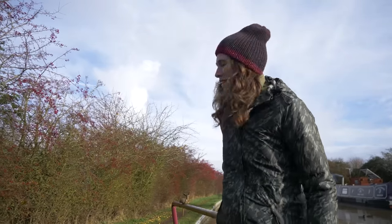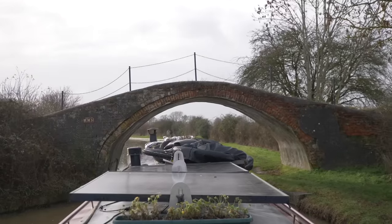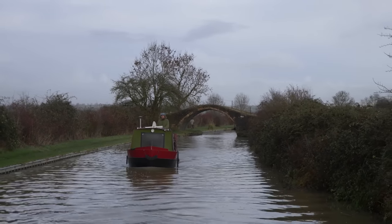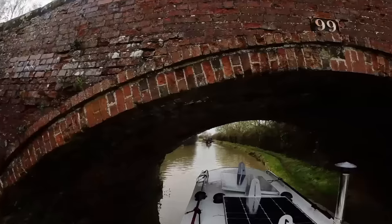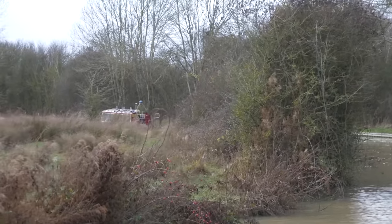Oh, the sun's out again. It's nice. I think we'll probably get to Napton just before sunset, if all goes well. You can really see where the canal is starting to twist and turn, where they've built it around the hills. They've used the geography of the land to form the shape of the canal, which is pretty cool. Yeah, it's nice to see a few hills.